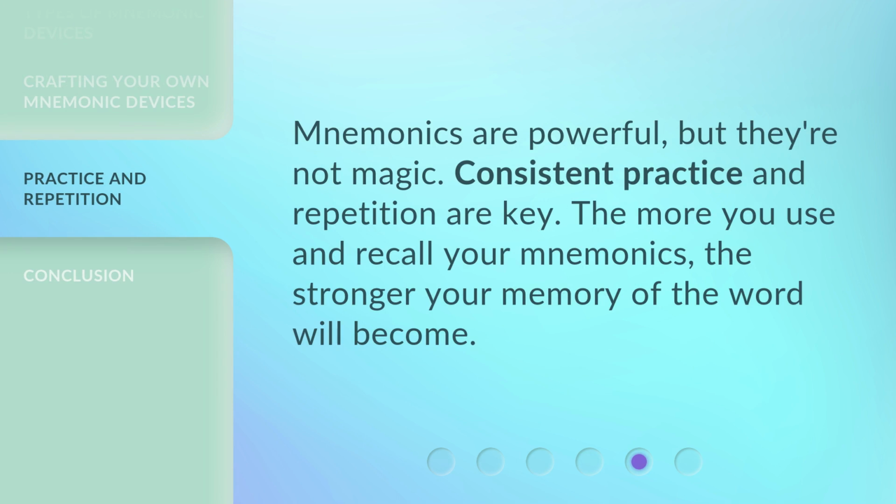Mnemonics are powerful, but they're not magic. Consistent practice and repetition are key. The more you use and recall your mnemonics, the stronger your memory of the word will become.